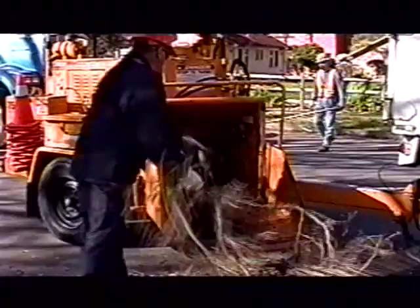I think that we should save old structures in town as much as possible. Moving the structure is one way to do that.